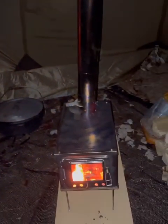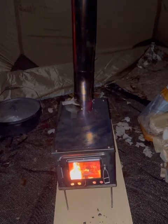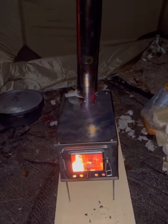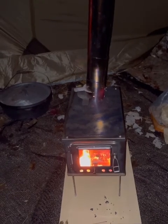I'm out at the campsite. I just tucked myself into the tent. Got the stove going. It's a nice 50, 60 degrees in here, which is pretty amazing when it's really cold out there.